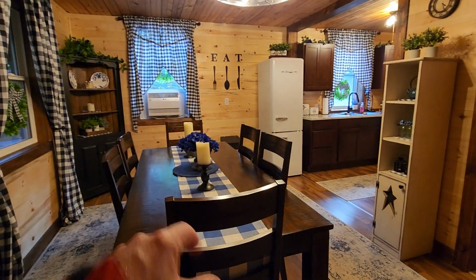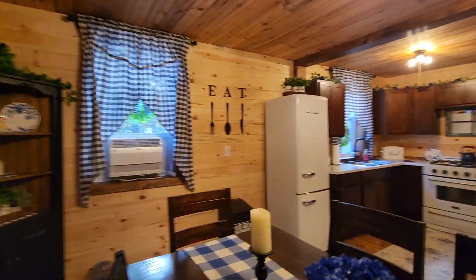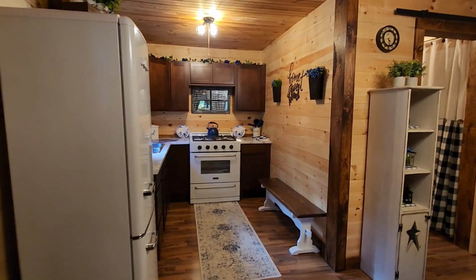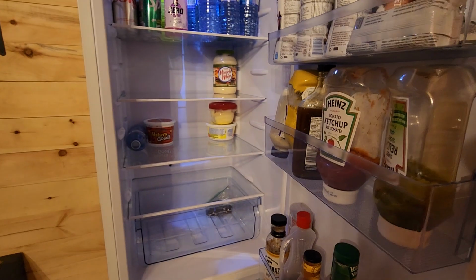So dining room, it's a great big table there, 6 chairs sitting around it. You got corner hutches and everything, so it's all good size. Measurements are online. And these are propane refrigerators.